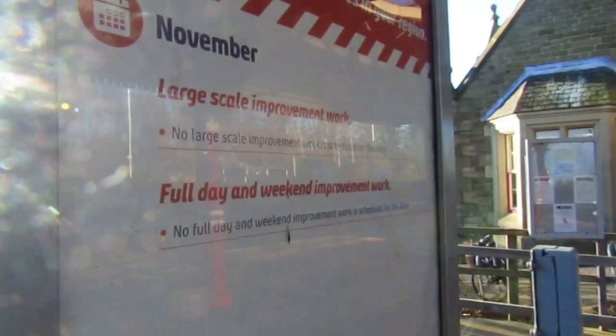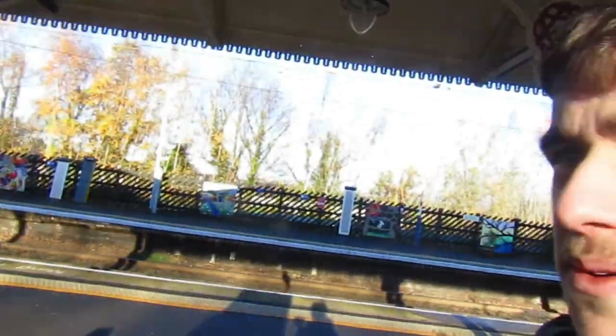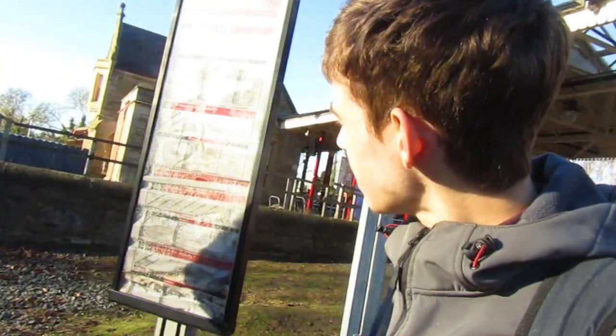Improvement work scheduled for the area. No full day or weekend improvement work scheduled for this area. Do you want to go and share your fact about the bus stop? Yes. Let's go. We'll get it done and out of the way. There's a taxi coming, so we're going to wait for the taxi to leave, I think. Actually, no. We'll just share the facts.